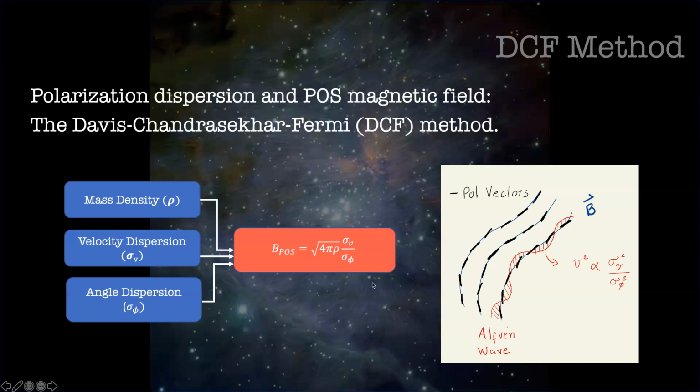Now, one of the main caveats in this expression is that, as I mentioned, this sigma phi value that we have here, which corresponds to what we will call the angular dispersion or the angle dispersion, has to be only the contribution of how much the vectors deviate from the large scale component, and it cannot contain any information of dispersion due to the large scale of the magnetic field.